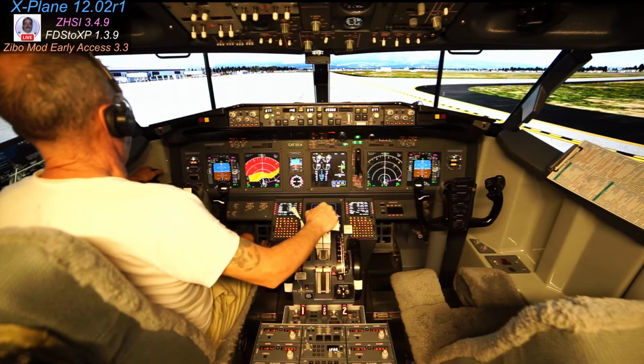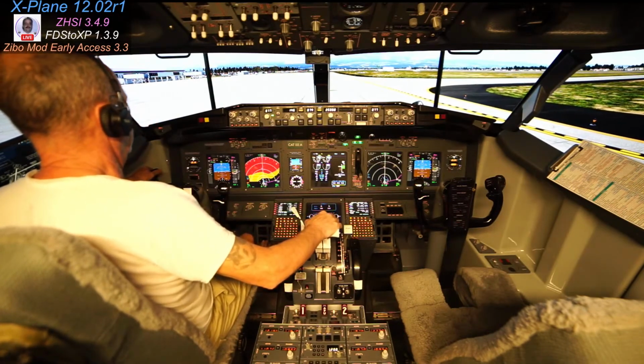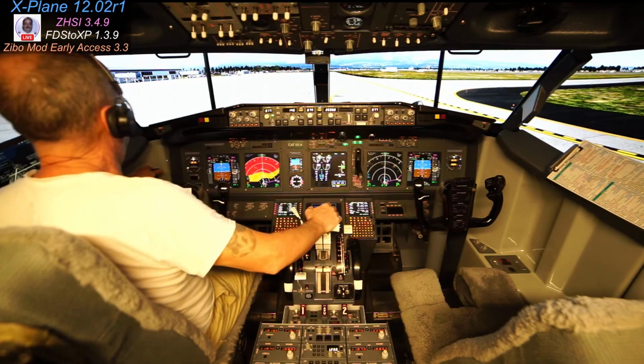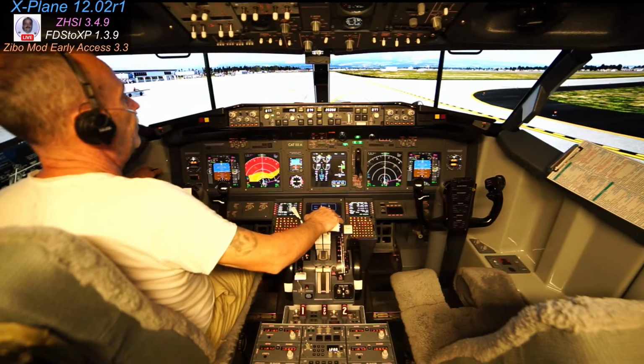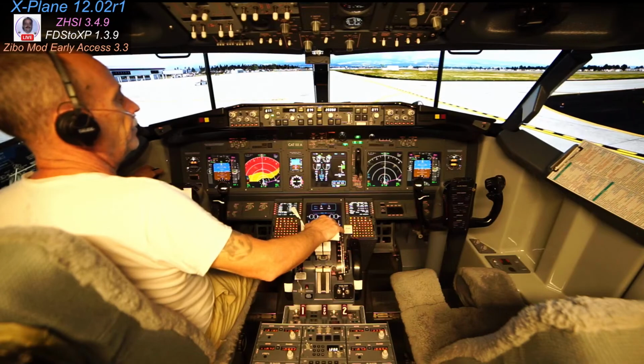The ground Southwest 3462. Southwest 3462. Charlie 5 Alpha. Charlie 5 Alpha, taxi 18 Southwest 3462.